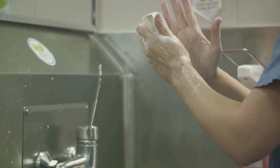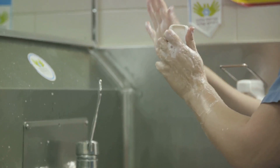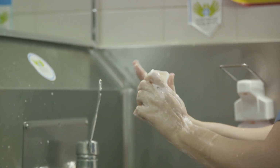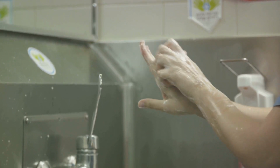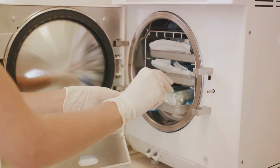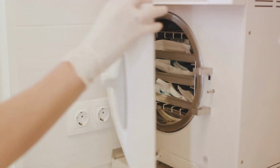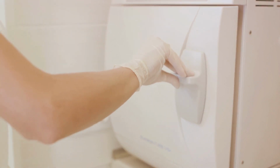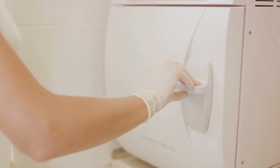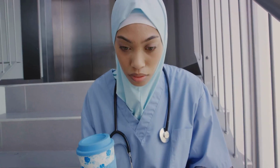One of the key strategies in preventing CLABSIs is ensuring proper hand hygiene. Healthcare professionals must wash their hands thoroughly and frequently, particularly before and after handling a central line. Aside from hand hygiene, aseptic technique is crucial. This involves using sterile equipment and maintaining a sterile environment when inserting and managing the central line. It's also important to regularly assess the need for the central line. If it's no longer necessary, it should be removed promptly to minimize the risk of infection.